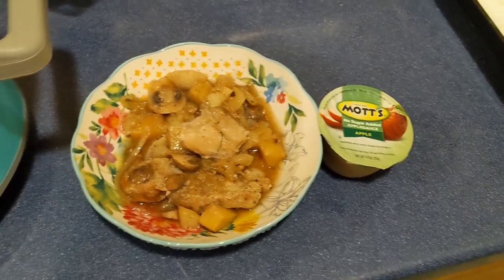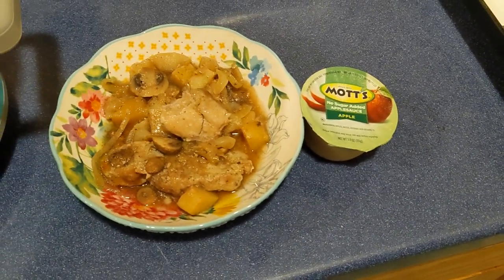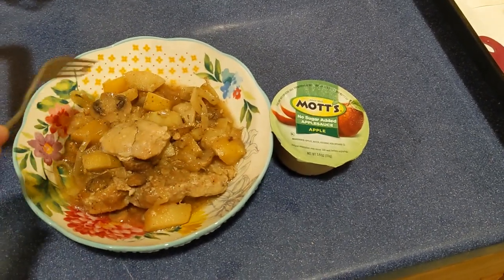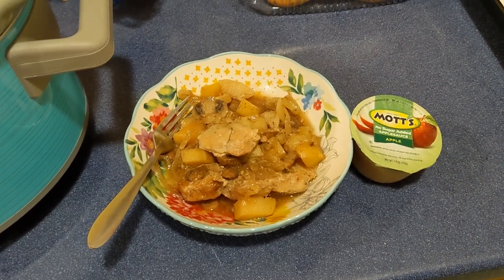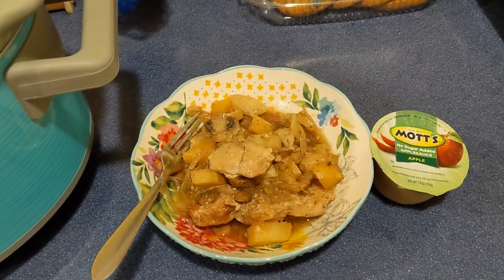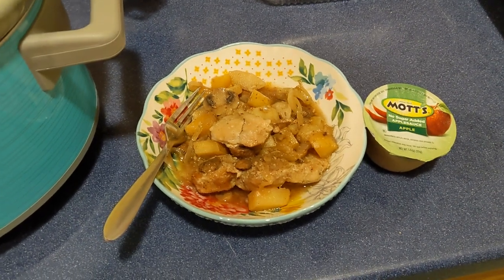I already have apples in here, but. That's nice. The potatoes haven't completely fallen apart. It's got a good flavor. You taste that vinegar, but because it's balsamic vinegar, it tastes a lot sweeter. So happy for that, and let's get to eating.